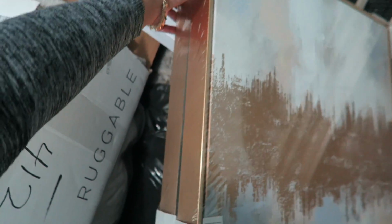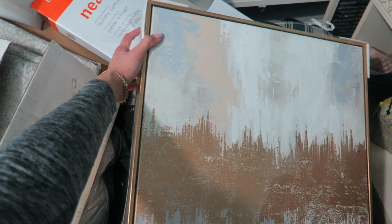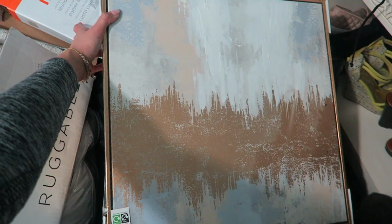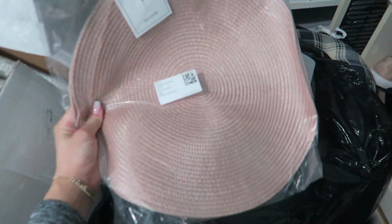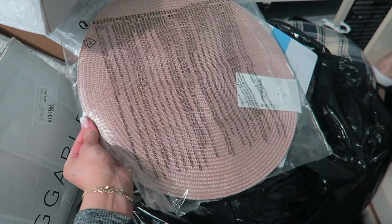So I thought this would be perfect, and also the frames are like a brassy gold color, so I thought that would be perfect. This pack of 2 was $65 on sale, so that's a really good price. Also in this box I have my little placemats. I got these from H&M Home, and it comes with a pack of 2.